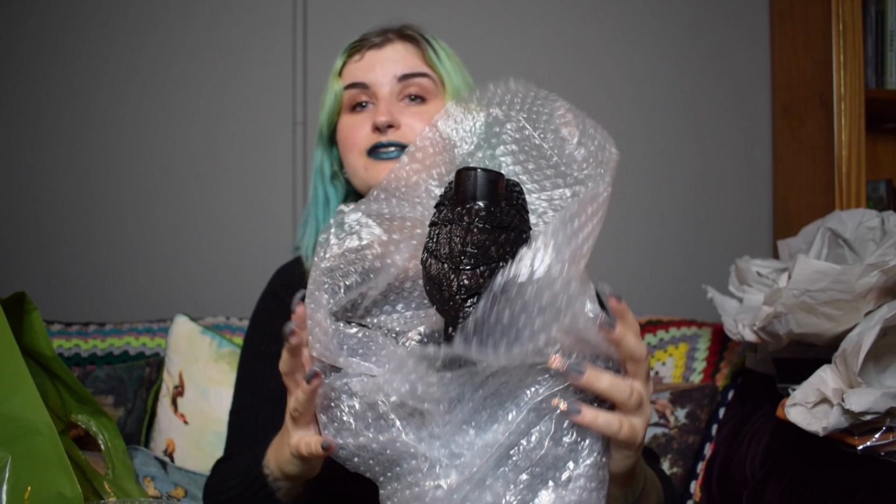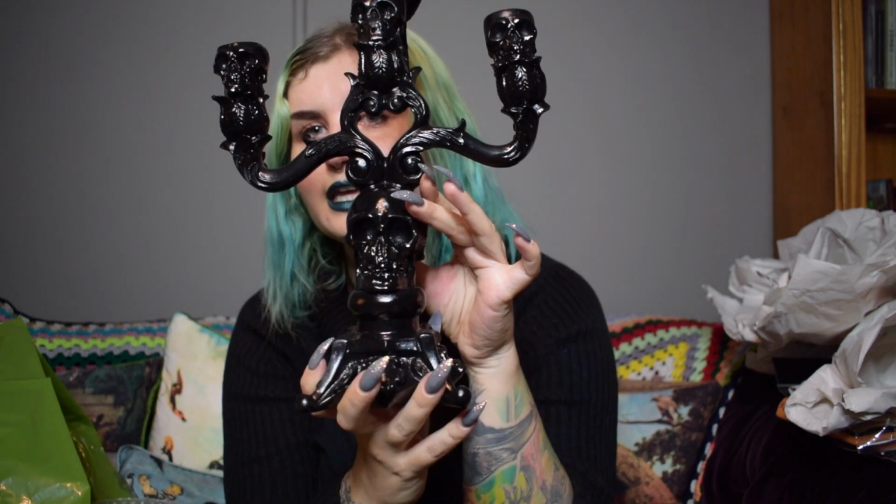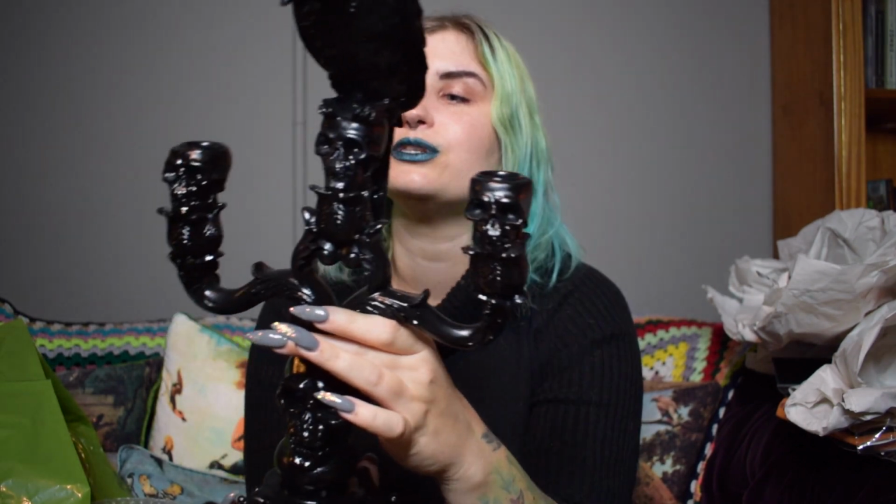And then I have saved the best pieces till last. So I have bought two of these, and they are candle holders, and they have a skull on the bottom. And also in the middle bit.